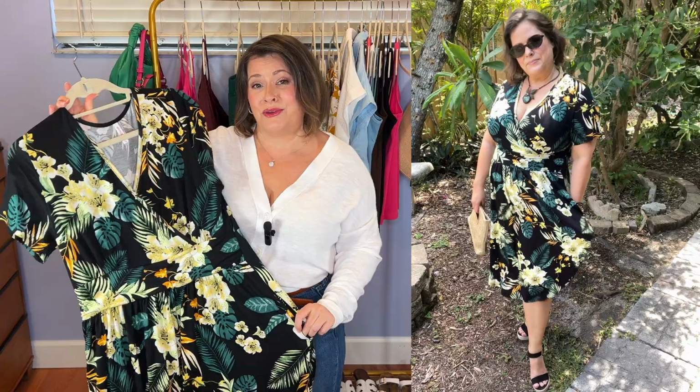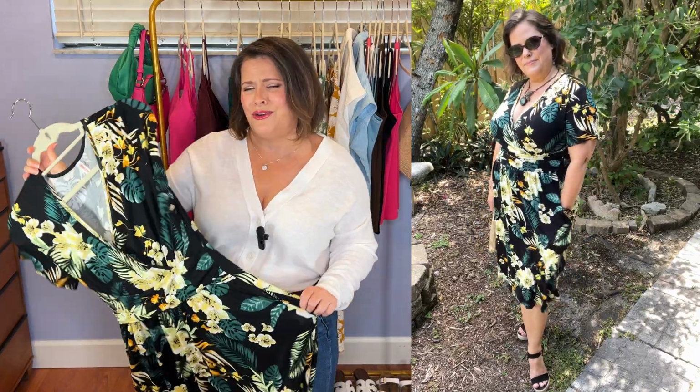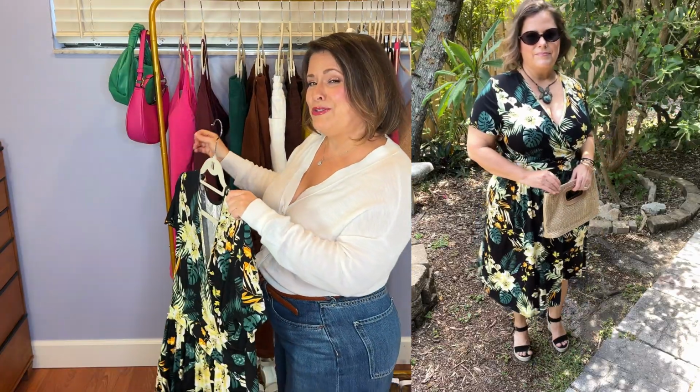So I think this is a great find too. Great for vacation, great for summer. Just imagine yourself with a margarita. I can see myself in this dress with a margarita.